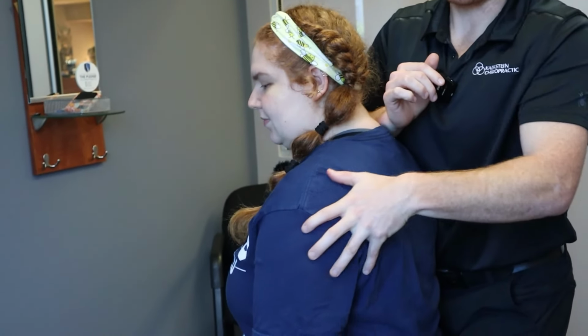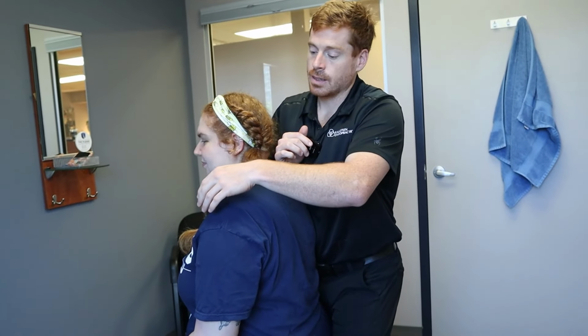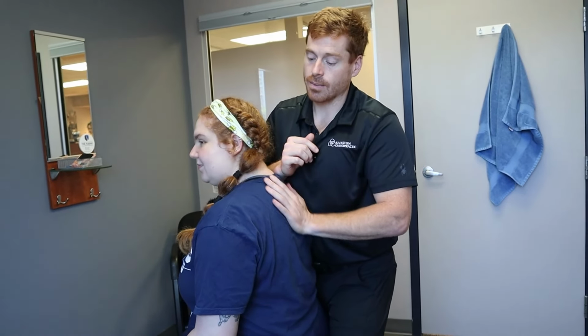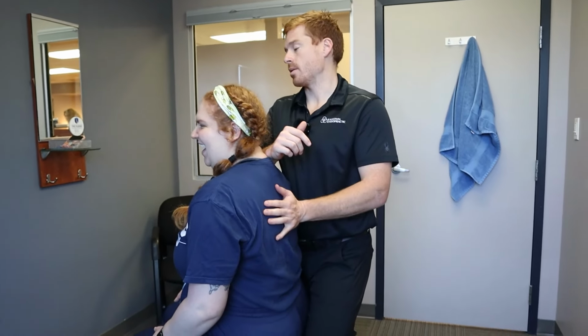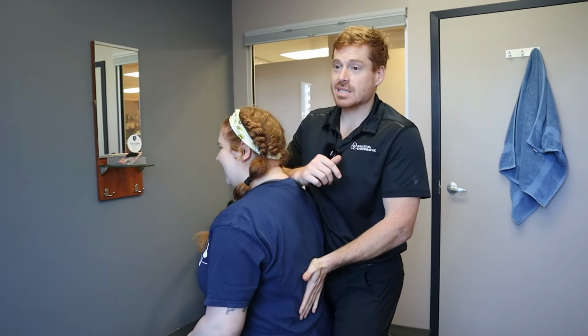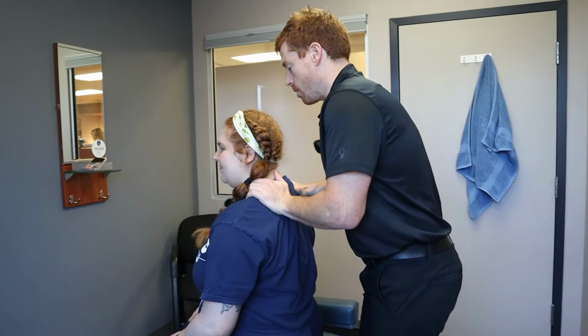The tissues around it are going to respond accordingly. That's why she had that magic happen with the McKenzies. That's what's going on. And now that her neck, mid back, and shoulder are feeling good, we're going to go out there and lift some weights in a controlled, safe environment. We're going to show you how we do all those things.